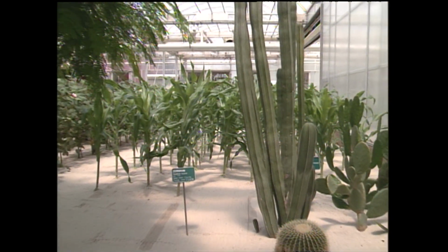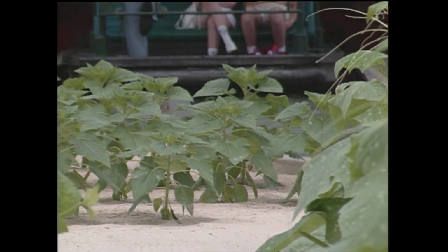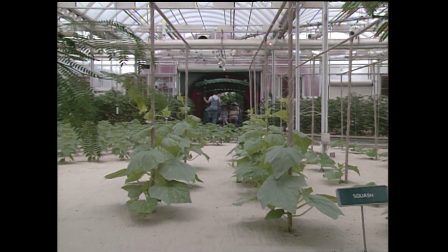Like replanting some of these areas here? Exactly. As you can see, now it is a working greenhouse. When the plants reach maturity, we harvest the fruit, we sell them in the restaurant, or deliver to the restaurant, and then we replant the areas.